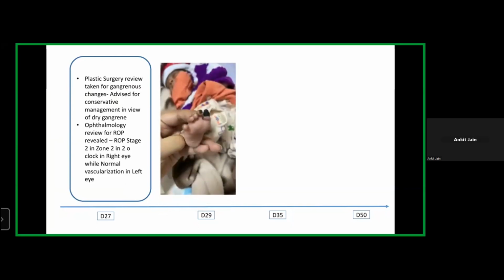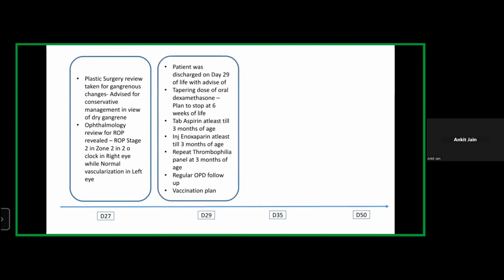By day 27, as we can see, the left limb had become completely normal, while the right limb had a gangrenous change in the grade 2 toe and a small gangrenous patch in the second toe. Patient was discharged on day 29 with the advice of a tapering dose of oral dexamethasone. The entire plan was explained to them, how to taper it, and the plan to stop at 6 weeks of life. The tablet aspirin was advised to continue till at least 3 months of age, which may have to be extended further, as well as enoxaparin, which was taught to the mother, and which may be required till at least 3 months of age, and after that it may have to be continued.